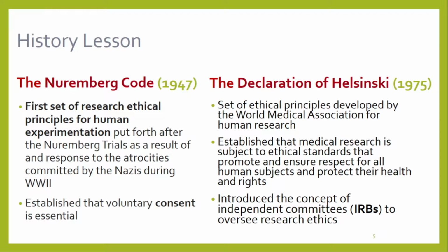Then with the Declaration of Helsinki in 1975, and I know that a lot of you are much younger than me, but 1975 just doesn't feel that long ago, when we're talking about ethics and human subjects experimentation. It is a set of ethical principles developed by the World Medical Association, and among the concepts that came out in the Declaration of Helsinki is the idea of institutional review boards or independent committees to oversee the ethics of research involving human subjects. So a very big concept, 1975.